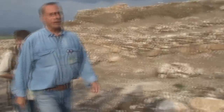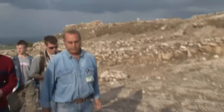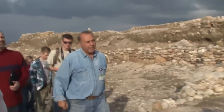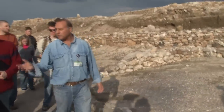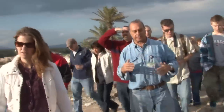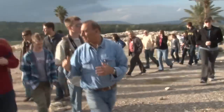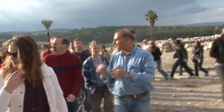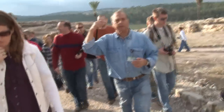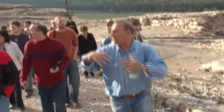We go left. Guys, you go left on the trail. So Megiddo was one of the major junctions in ancient times. Megiddo has between 22 and 25 layers. What I mean by layers is that each one who conquered the place destroyed it during the fight. Then he took over, and when he took over, he rebuilt the place in his own architecture.